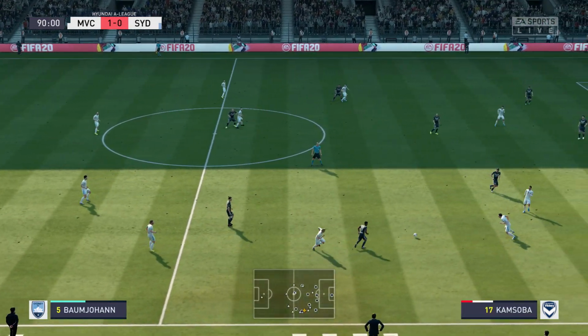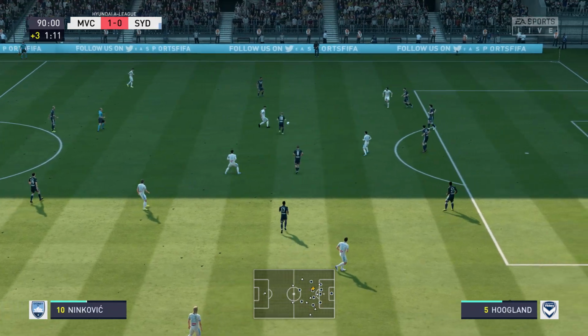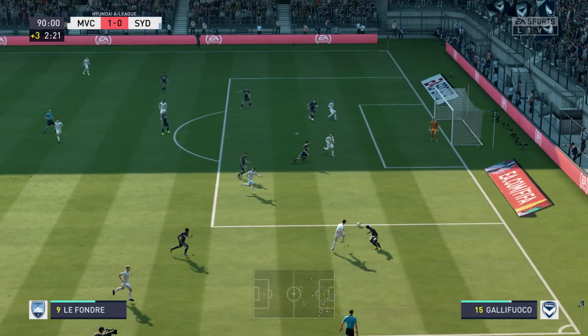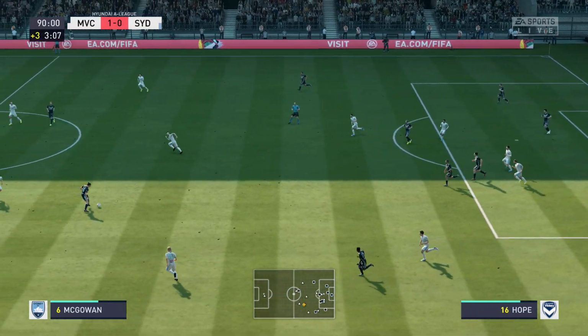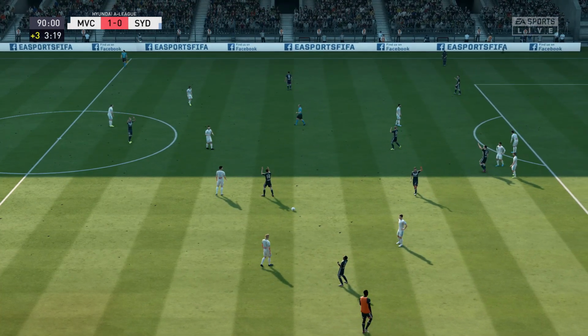Read the play well to intercept. The referee has indicated... He's had a good look and decided on what he's seen from this period of play to add on 3 minutes. Now Grant. We could get a cross in here. The founder! Goalkeeper can only parry it out. Run its course here, and there's the final whistle.